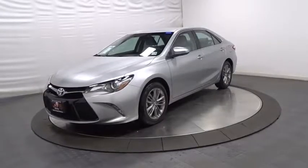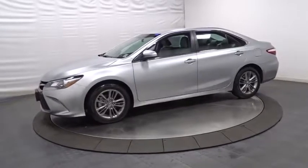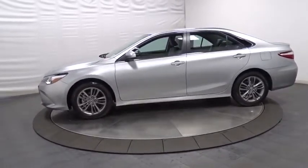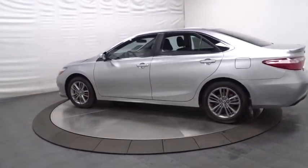2016 Toyota Camry. Toyota Camry is an affordable mid-size car, reliable and a great, comfortable commuter car. This vehicle has less than 300 miles. Here are some of this vehicle's great options.